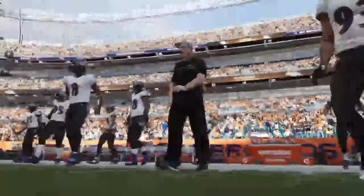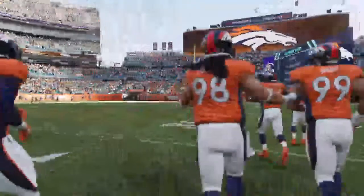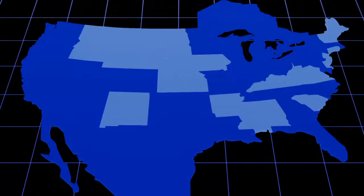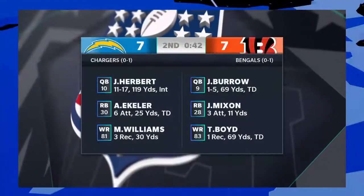As we send you on out to our studios in Orlando, here's Jonathan Coachman at the halftime report. Okay, Brandon, we'll get you back to you and Charles in a bit, but first it's time for a trip around the NFL following an eventful opening weekend. Let's see what's happening in Week 2. We'll get started up at Paul Brown Stadium in Cincinnati, and that game is tied at 7 in the second quarter.